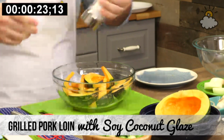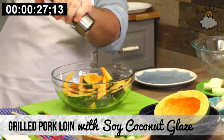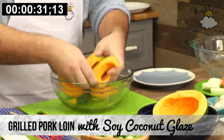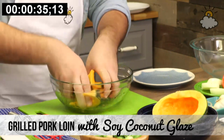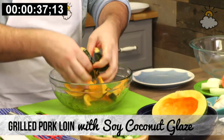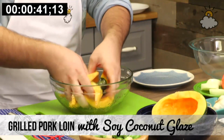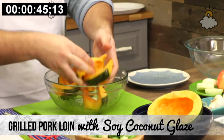Terry wants to know, what is kabocha squash? Kabocha squash is the squash that I'm seasoning right now. It's usually utilized in Asian cooking. It's a little more starchy than your traditional butternut squash or pumpkins. So it holds up, has a lot of body. It's a great replacement for fries and things like that. And you got it at Whole Foods, so you can get it at most grocery stores.